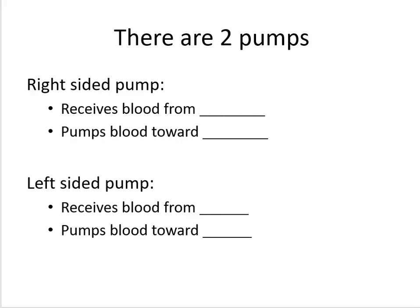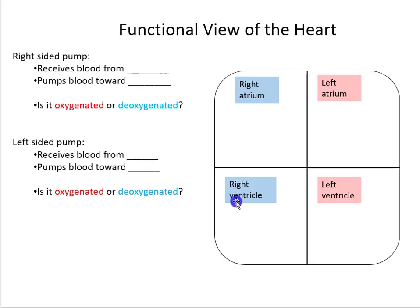So when you look at the heart, the heart can be divided into the right side as well as the left side, and so we think of it as two pumps, the right-sided pump and the left-sided pump. The right-sided pump receives blood from the rest of the body, and it pumps that blood toward the lungs. The left-sided pump then receives blood from the lungs, and then it pumps blood toward the rest of the body, and then the cycle continues. So functionally, we look at it like this.